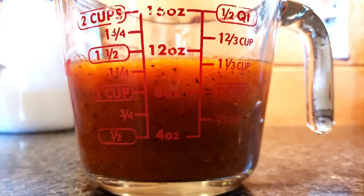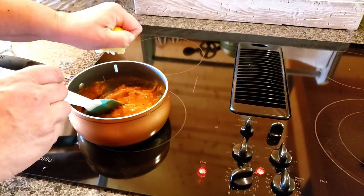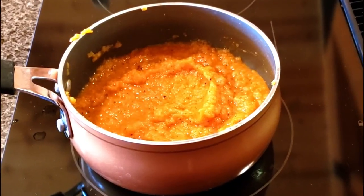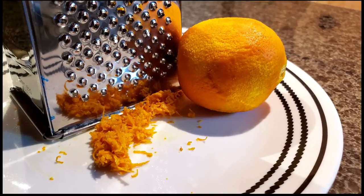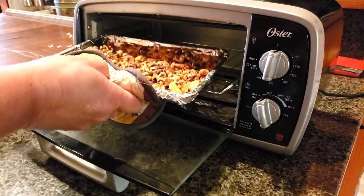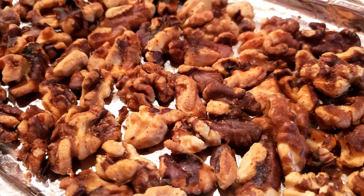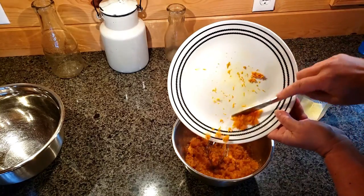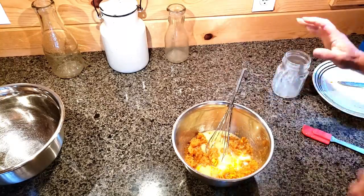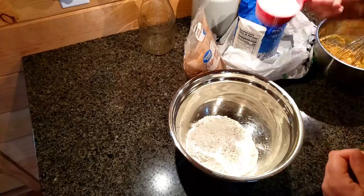So that little batch made about a cup and a half. And what I did was then added a little lemon juice because there is no natural pectin in it. And I just let that simmer for a few minutes and let it cool off. I had a recipe and I kind of modified it. So I added a little bit of orange zest and then also some black walnuts. Now I did toast the black walnuts. If you've never toasted them, you need to because wow, it really brings out the flavor. Then I just mixed in the orange zest with the puree. Of course, melted butter, because butter makes everything good. Just one egg and mix that in good.